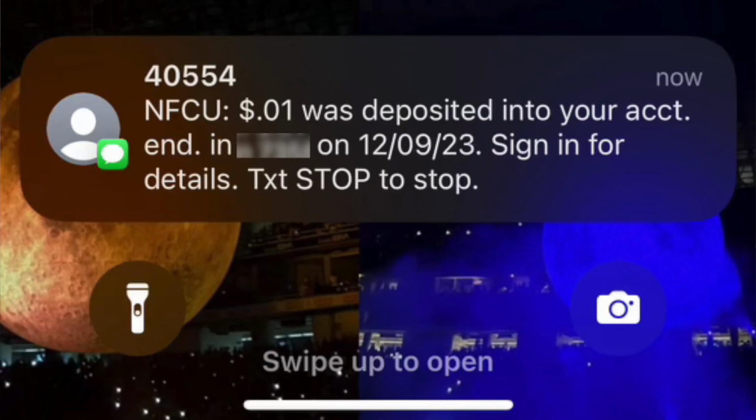The member that you sent the money to will then receive a notification almost instantly just confirming the amount of money that you sent them. And there is no minimum amount of money that needs to be sent in order to send money to another member. But ladies and gentlemen, that's how you would send money to another member on the Navy Federal app.